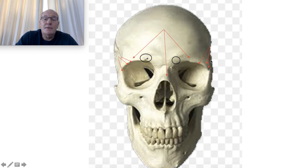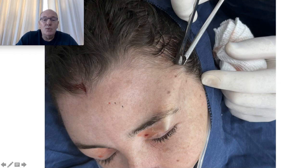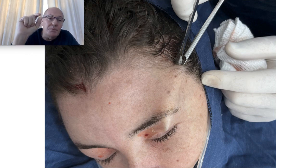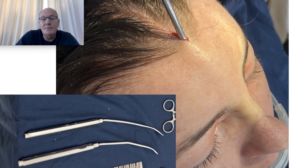For this I use some areas that have no vessels or nerves, and I can introduce this instrument from a small incision and decollate everything in order to reposition. This is a technique with minimal incision but with important undermining in order to reposition the eyebrow and the forehead. Also, I can reposition the tip of the nose through this minimal incision.